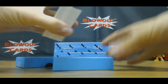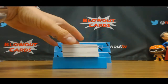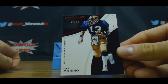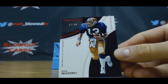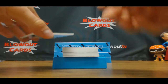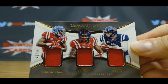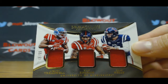Another brick. Come on, be a crazy logo. Numbered 17 of 30. Base of Dan Marino. Steve. Triple jersey. Ole Miss. Treadwell, Ingram, and Kelly. 48 of 99. Goes to Victor.